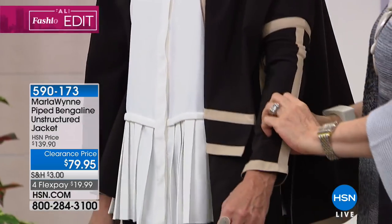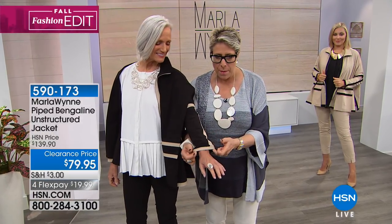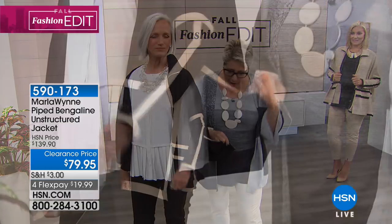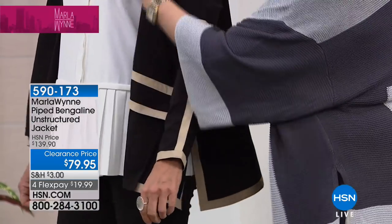The only thing about this, the crazy thing about it is that because of the way it's finished with this piping, if you carry a lot of weight right here, this jacket's not gonna work for you. Because there's no stretch here. Which is nuts because there's so much stretch, but I put this piping on it, I loved it. The piping makes the jacket.